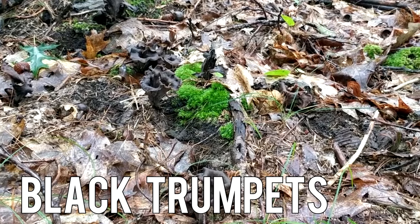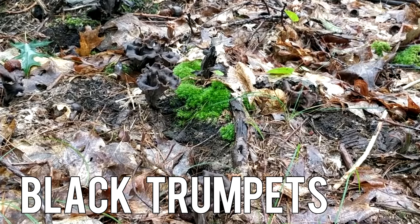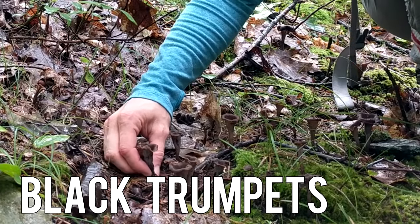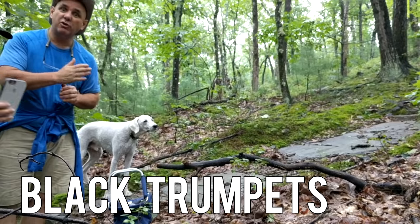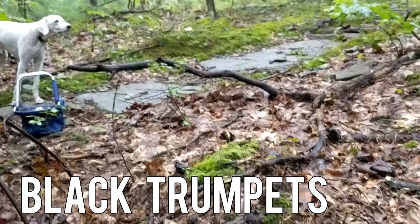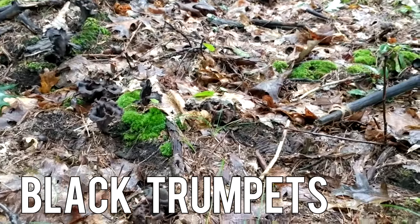Now here's the thing about black trumpets, okay? Where you see one, you are likely to see a bunch. But you don't notice them. Well, I think when I first saw them, I thought they were flowers. Turn away, and then slowly return your head back to the area. And when you do that, you now see them.